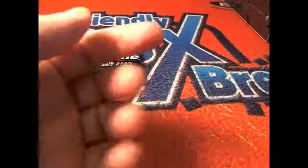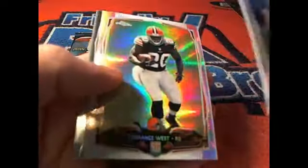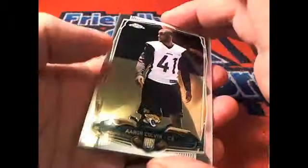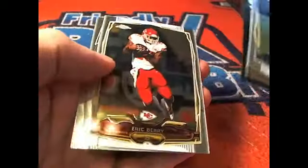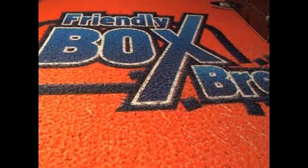Funny kind of picture right there. Ho, Tyler Pete. Get something big, you guys, in your next box break. And every box break you get on, somebody scores big. Nice one for the Cleveland owner right there. Blake Bortles, 85 rookie. Nice going, you guys. And Topps Chrome. Box number 31.